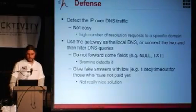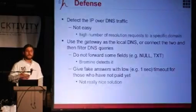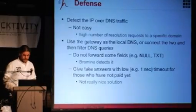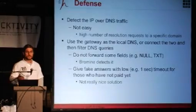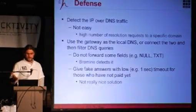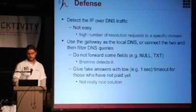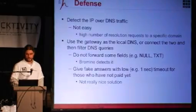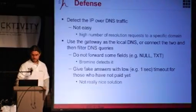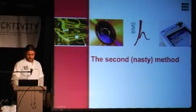Second, the caching DNS should be put into the gateway, or there should be a connection between the two, so we can know which DNS queries come from non-paying customers. And certain responses should be taken out in this case, but Bromine detects this. Or you can give fake answers with a TTL that is short enough for the domain information to be requested again once the client has paid.